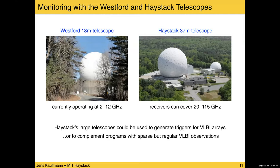Of course, we also have another 18 meter telescope together with the 37 meter telescope at the site, and we can in principle operate and observe at frequencies somewhere between 2 and 115 gigahertz. One of the potential applications of these telescopes would be, for example, to deliver triggers for the ngEHT, in case this is of interest, or to deliver general monitoring in between scheduled VLBI. 30 seconds.